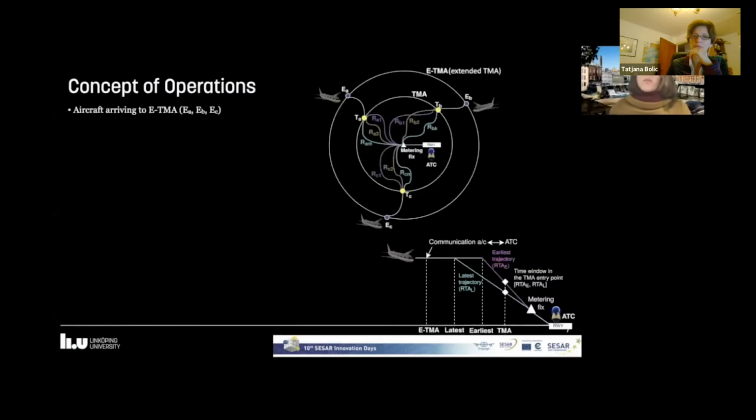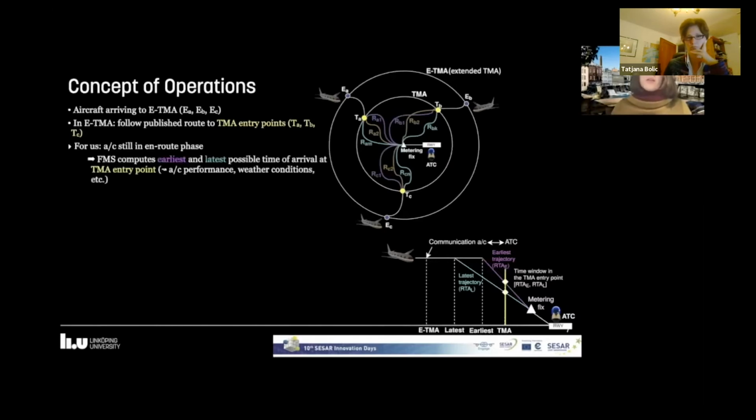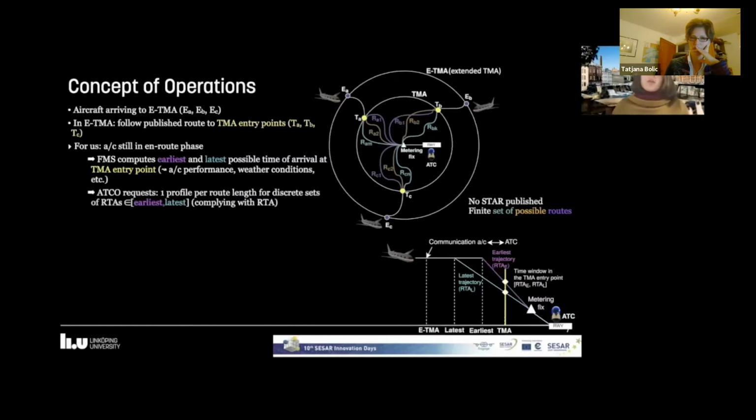We assume that aircraft arrive to an extended TMA, and then they follow published routes to those yellow TMA entry points. In that time, they are still in the en route phase, and the FMS will compute the earliest and latest possible time of arrival at those yellow TMA entry points. And that depends, for example, on the aircraft performance and so on. And then we don't have any STARs published, but we have a finite set of possible routes from these entry points. And the controller will request from each aircraft one profile per route length and per discrete value of RTAs in this interval between earliest and latest possible arrival time at the TMA entry point.